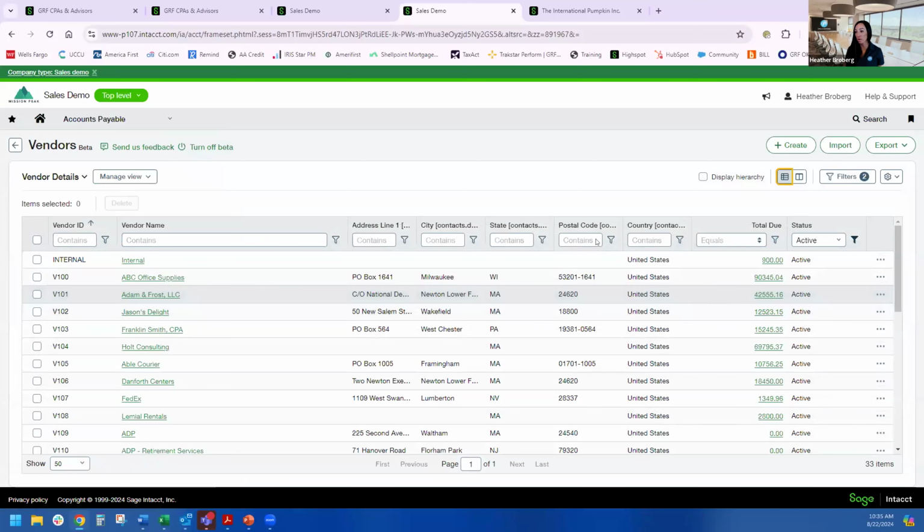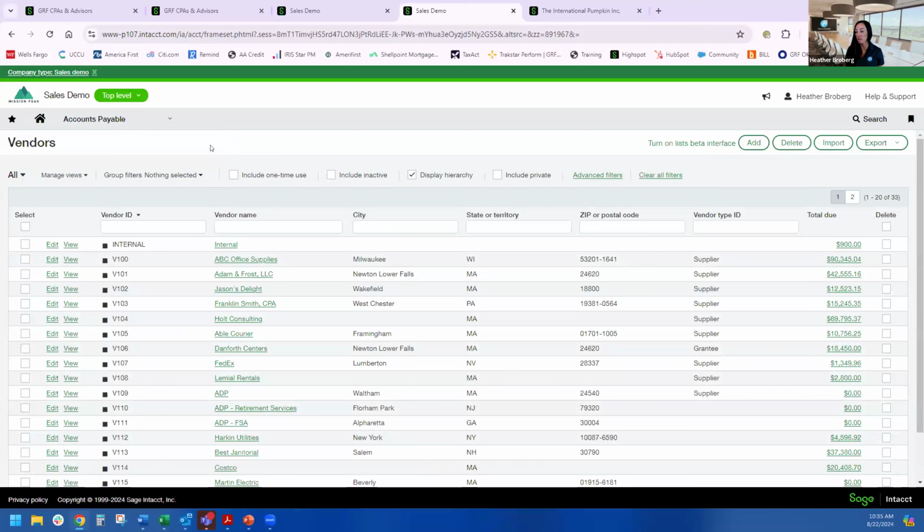There are also some other enhanced functionalities within here. There are advanced filtering. I'm going to go ahead and turn off the beta just momentarily for reference.